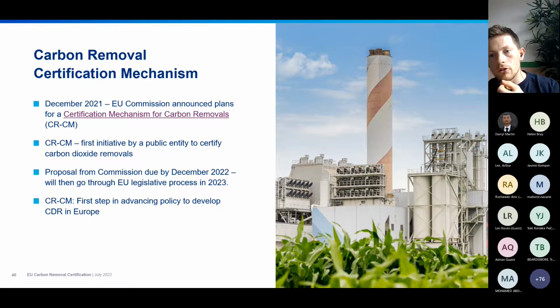So I kind of alluded to it, and that's going to be the main point of discussion in this presentation: the carbon removal certification mechanism. As I mentioned, it was included in the communication from the Commission in December. Long story short, it's essentially the first initiative by a public entity in the world to certify carbon removals. The idea behind it is to measure when a ton of CO2 removed is actually a ton of CO2 removed.